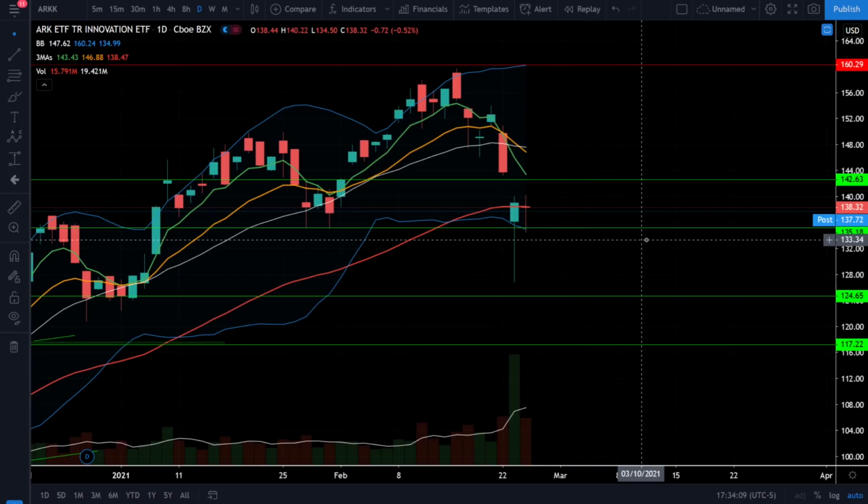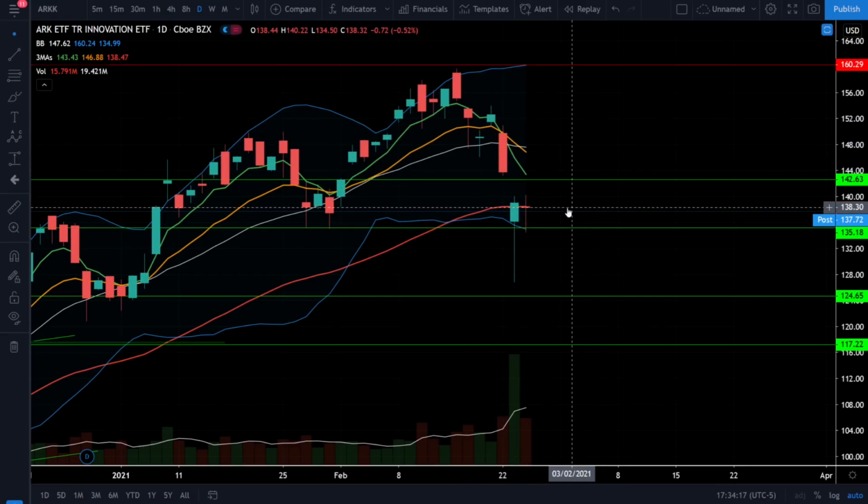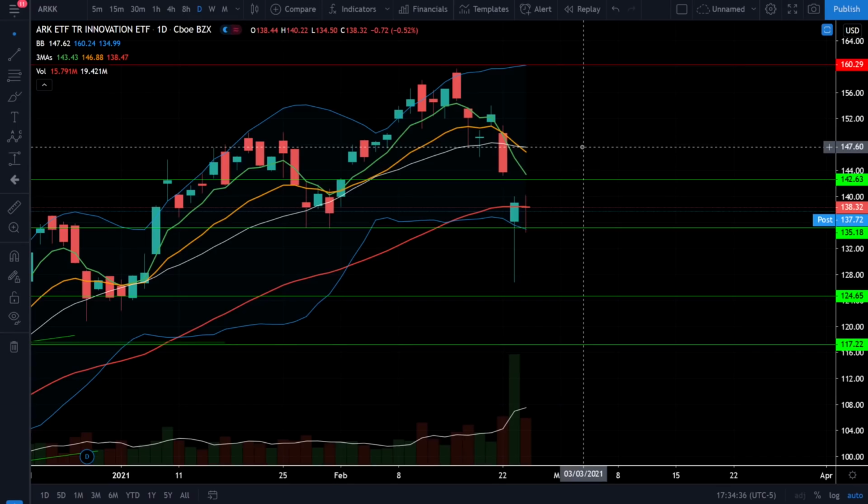So watch these support levels very closely, and just like with the Nasdaq 100, you can see that the ARK ETF is in a bear trend, and the price action is struggling to hold up above critical support. So this is not a bullish sign, and this is not what you want to see with the ARKK ETF if you're thinking about going long. It does look like we will see lower prices, unless we can start bouncing off of these levels very soon. Upside resistance is going to be 142 and the 20 simple moving average at 147.